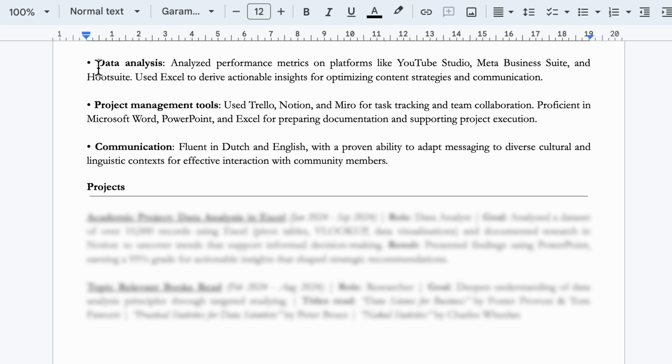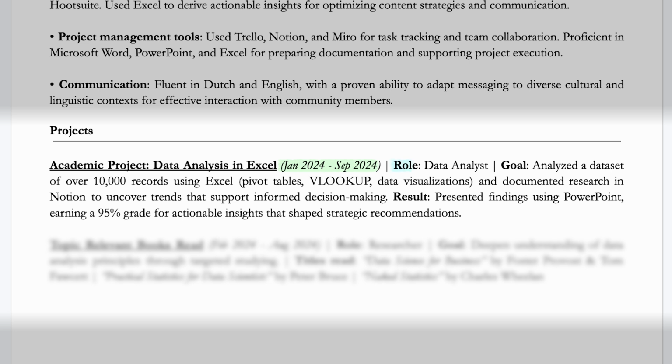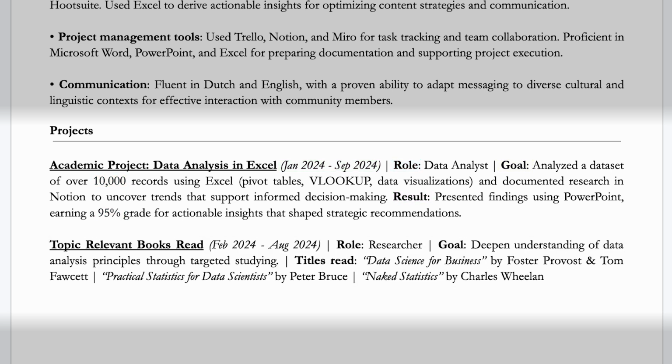Let's say we want to expand on my data analysis skills. I would include a project like this, listing the date, role, goal, and results. Now, I know many of you have difficulty coming up with measurable results, so here's another idea that you can steal from this video. You see, in an example like this, you demonstrate that you took a specific time frame to fully immerse yourself in gaining a deeper understanding of the topic by reading industry-relevant book titles.